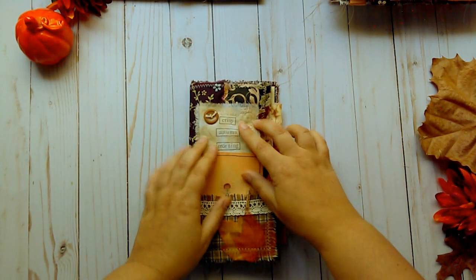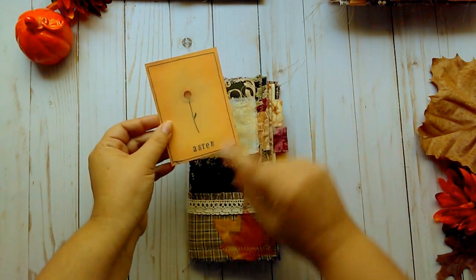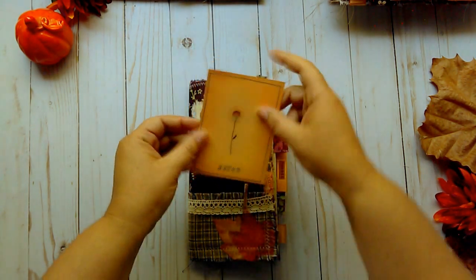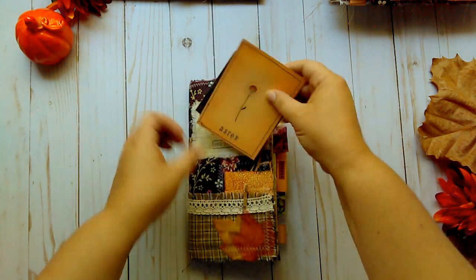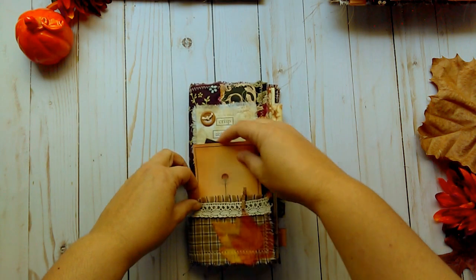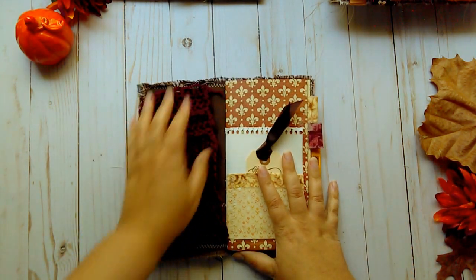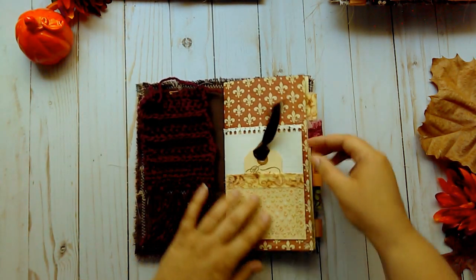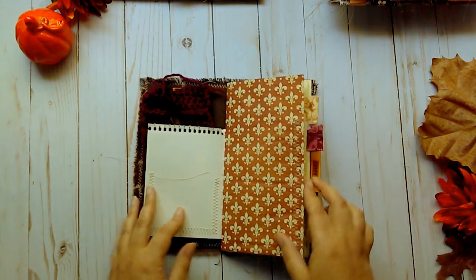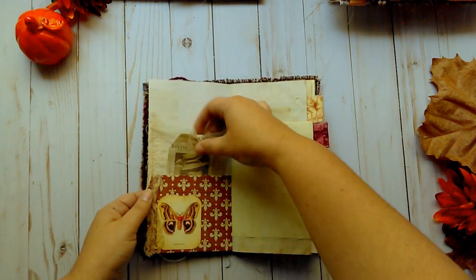This one here is called Crisp Autumn Morning. Has a lot of the same elements. This one has a pressed aster flower on the card. Another little flip up like that. And this one has a different pattern on the little tapestry here. Mostly all the same elements, different papers.